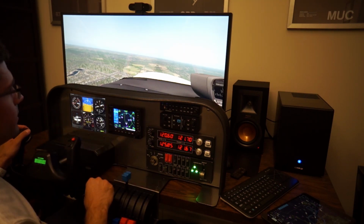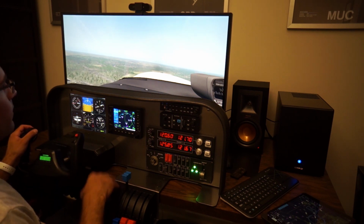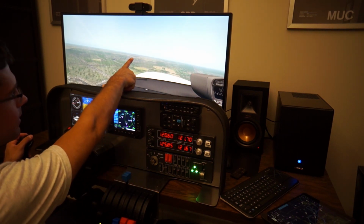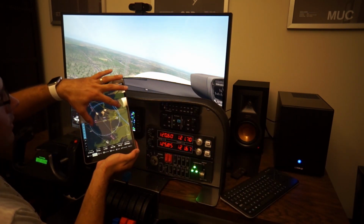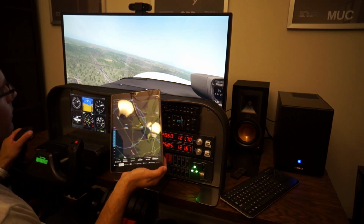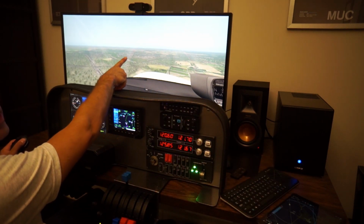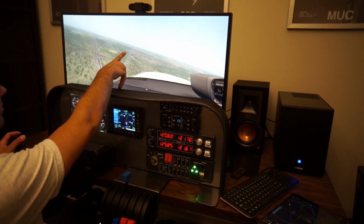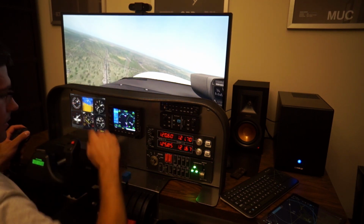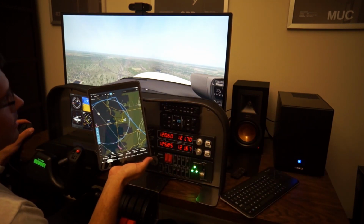Okay, so there is the traffic here. That's also right here on ForeFlight. Okay. So I'm hoping maybe you guys can actually see this on the screen. But there is the actual traffic right there. Okay. So kind of neat to be able to see what's going on.